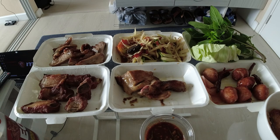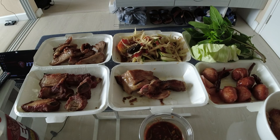Now, this one right here, they season it with salt, right? I think it's kind of like salt and pepper, like the one that we have in Houston, but it's more deep fried. Yes or no?